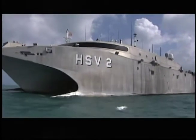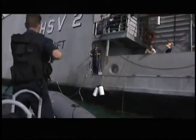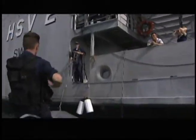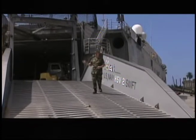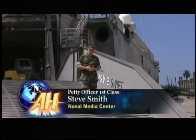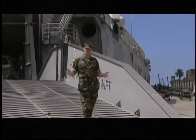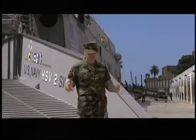HSV-2 Swift is deployed to Central America and the Caribbean for 6 months. Their mission is not to be at sea, but to be in port. Global Fleet Station combines the capabilities of the U.S. Navy, Coast Guard, and other agencies. Working together, they meet with foreign governments to teach them and to learn from them, working towards the common goal of building partnerships.